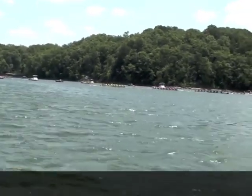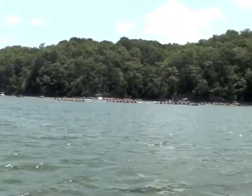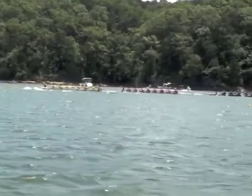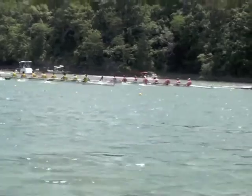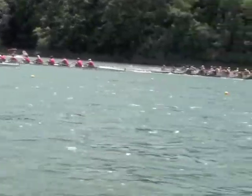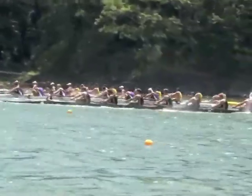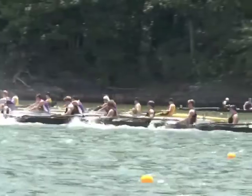And Wichita State coming up very nice and strongly. Very nice, tall strokes, up at about a 48 off the start. That's very high, so they're putting some energy into getting out in front, and right now it's working. Wichita State, just 35 seconds into the race, already has 5 or 6 seats.